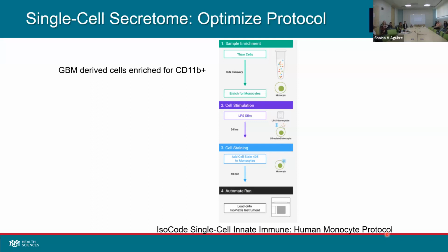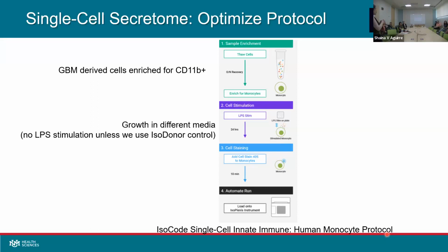First, in this case you can thaw cells, which was done when we were shipping our cells to the company. So they have to thaw the cells and then grow them and recover. In my case, I have them in my incubator and I enrich them in CD11b positive, which is going to have the macrophages and microglia. Then in this step, we don't use it. We don't really stimulate the cells. We just compare different media. We don't use a stimulant to make them produce cytokines. We want to know how they are measured. So we are using different media to see how they behave, but we don't use this step unless we're using a control that is stimulated by LPS.